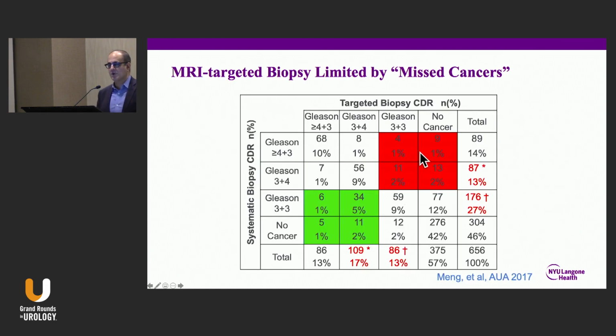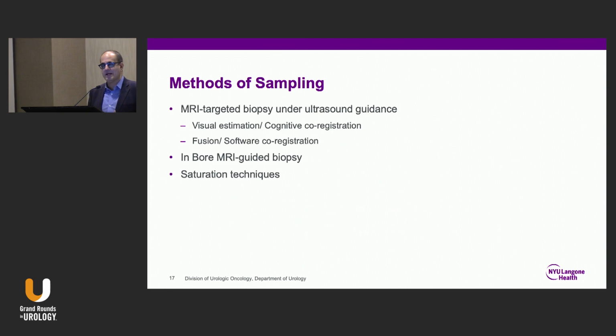The Achilles heel, though, of course, is here in the red. This is a 4x4 table, and at the top you can see targeted biopsy outcomes. On the left, you can see systematic biopsy outcomes in the same patient. The pro of the targeted is these patients in the green that have high-grade disease detected only on the targeted biopsy, but there still are a subset of men in whom the targeted biopsy doesn't demonstrate high-grade disease, but the systematic does. And so that probably refers to the missed cancers we talk about, and that probably refers to what we're worried about if our PI-RADS 4, PI-RADS 5 patient comes back with a benign biopsy.